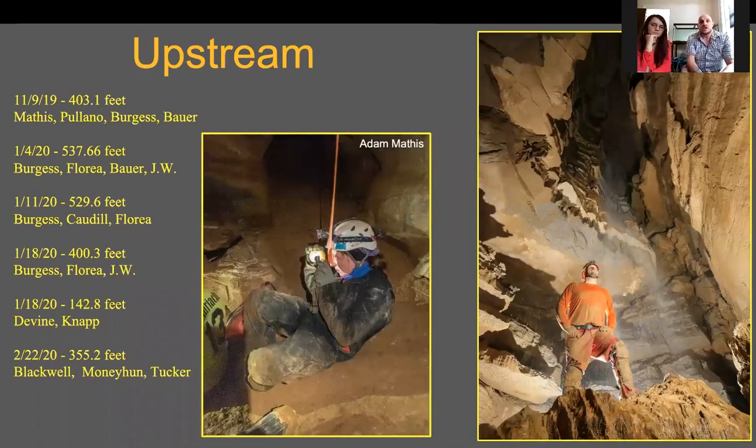The upstream section, which has become the focus of the last few months, is really significant because we made a major breakthrough there that we're going to talk about in the next slide. We've gotten a lot of footage in that area, and it is also notable because it's heading almost due north, which makes it correspond to some superficial leads that we're going to talk about later in the program.